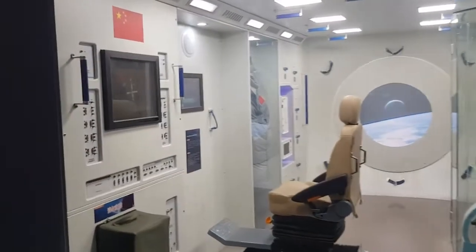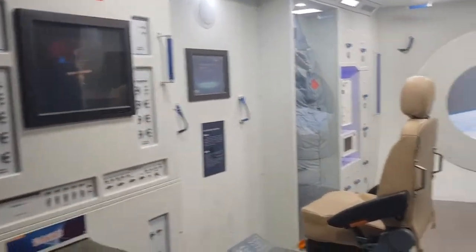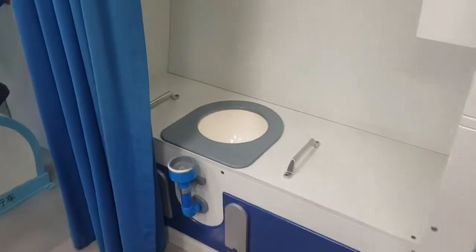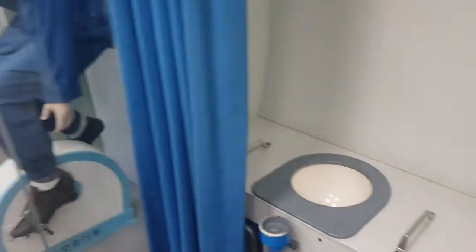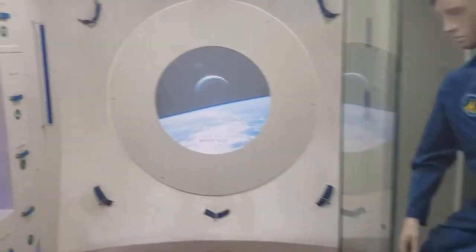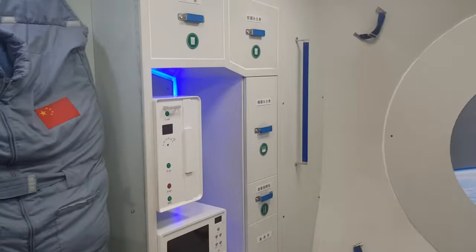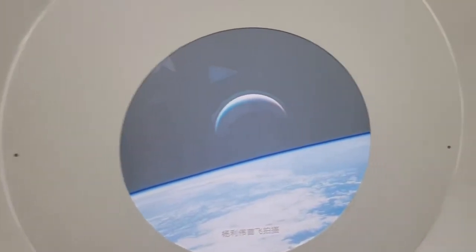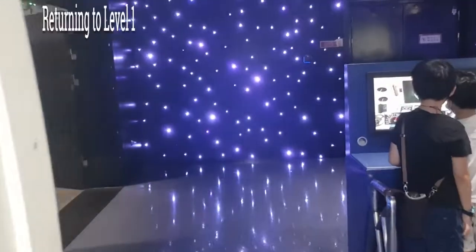So this is how inside the spaceship looks like. And this I think is a toilet. You need to vacuum your human waste, if not I think you'll be flying all around the place. This is like the window out, seeing outside. Yep. Here we are out.